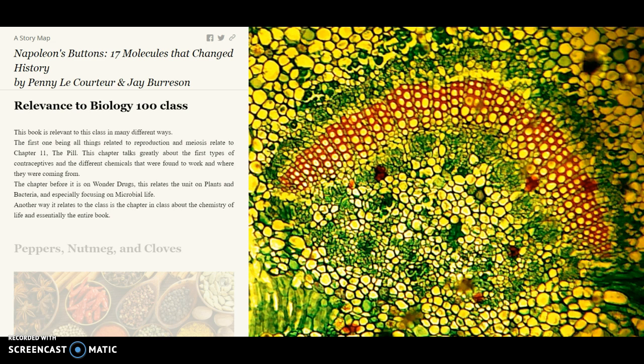There are, however, some chapters in particular that have greater reference. Chapter 11, for instance, the pill, has a great deal to do with our talk on reproduction and the types of contraceptives that may be blocking the ability to reproduce, and the chemicals that have to do with blocking those abilities.